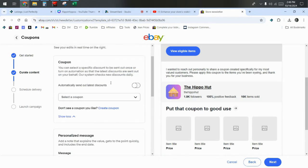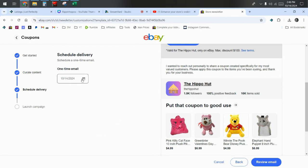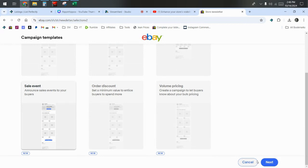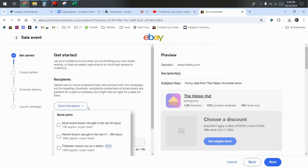You have to select a coupon first. Okay, so we'll do the 20% off. And you can select your listings that way. Then you're going to schedule your delivery. What day do you want it to go out? And you'll launch it. These are very, very simple to set up. You just click through and it walks you through every step of the way. And as you saw, if you didn't have a coupon, it takes you to where you can set one up.